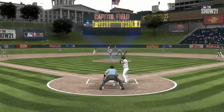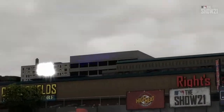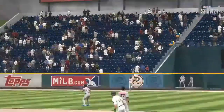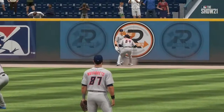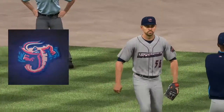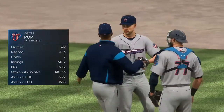A minute ago, this thing was tied up, but when you're giving up triples, you're not going to be close for too long. Now a 2-run lead and a base hit away from making it 3. Zach Pop is on his way into the ballgame now as he'll be making his 50th appearance of the year.